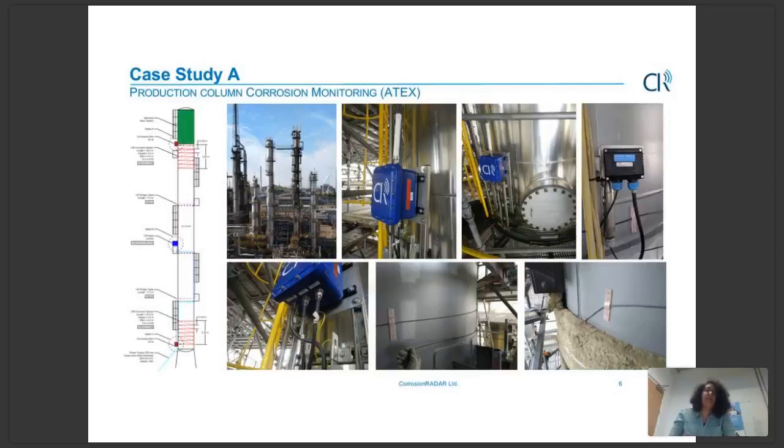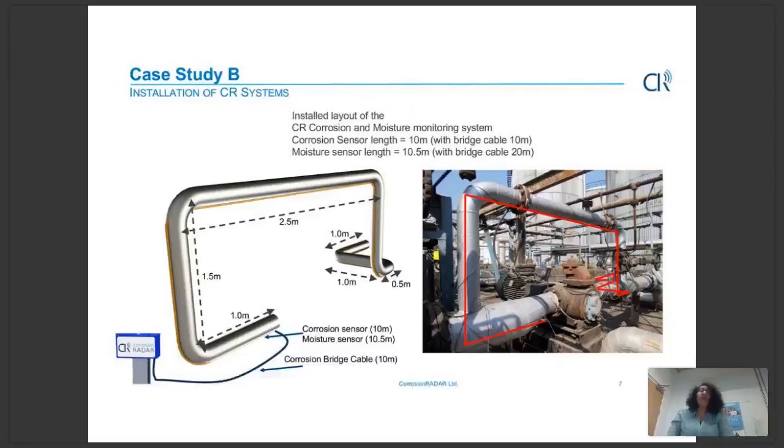For this application, we have installed, as you could see here, two sensors, one at the top and one at the bottom, and we have installed ATEX electronics that are suited for that environment. In case study B, we have installed both a corrosion sensor and a moisture sensor, and this is installed in Asia, in a country where it rains a lot, so the possibility of having CUI also increases.